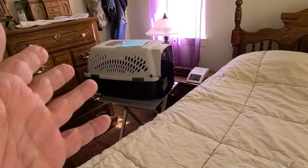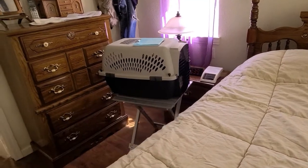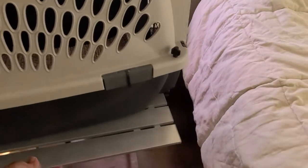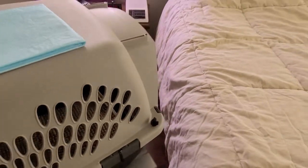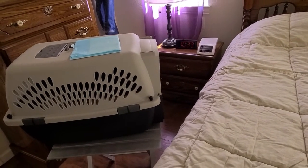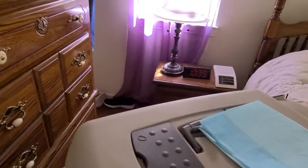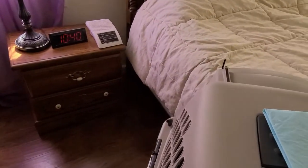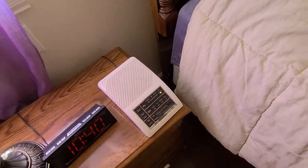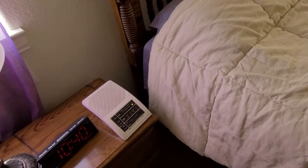This is, of course, what I did. It doesn't work for everybody, but this is what I did. After a week, I moved the cage down a little bit, just a little further without putting my fingers in it, but he could still see me, and that worked out. He didn't cry. He knew I was there. Also, let me move this for a second. I have this white noise that I use for myself, so that sort of calms him down.